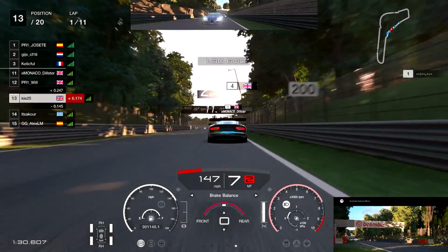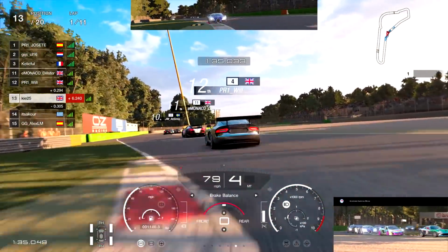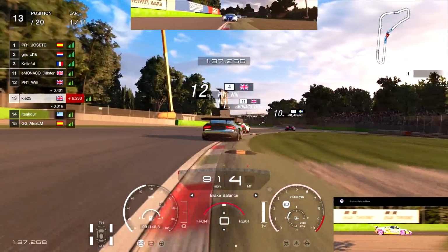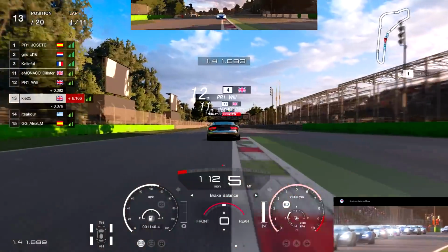So up to P13, 1 position gained on the opening lap as we stick to Will's slipstream in that Viper. Important that we stay in the slipstream, but what I will say is the McLaren wasn't particularly slow at this track even without slipstream.